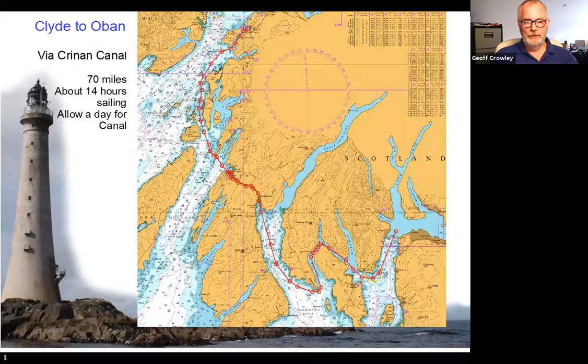The Crinan Canal, by contrast, is about 70 miles for the same sort of start and end point, starting here in the Upper Clyde perhaps, and sailing maybe through the Kyles of Bute, down round Ardlamont Point on the south end of the Cowal Peninsula, head north towards Ardrishaig, and then enter the Crinan Canal through this part of the Kintyre Peninsula, come out at Crinan, head north past Corryvreckan and the island of Scarba, Sound of Luing, and then head on north towards Oban.